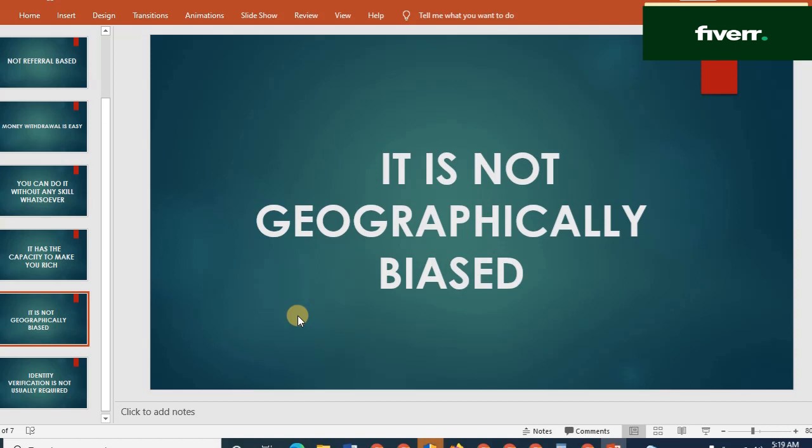Actually, Fiverr itself as a platform is based in Israel. Therefore, everyone is allowed. Go look through Fiverr. You see people from all manner of countries, from Kenya, from Trinidad and Tobago, from Australia. You will see people coming there to earn money. Now, I'm telling you all this to encourage you not only to start Fiverr, but to continue working on Fiverr.